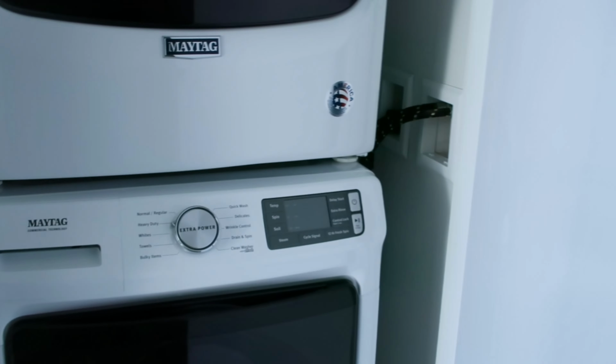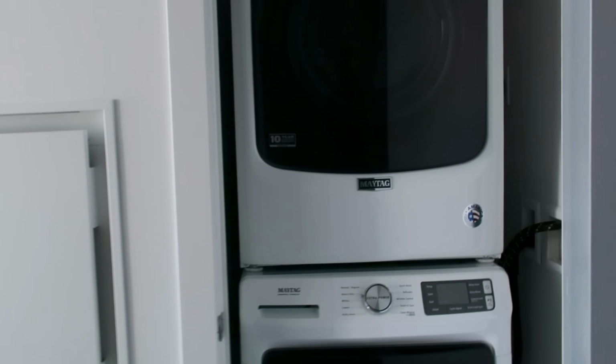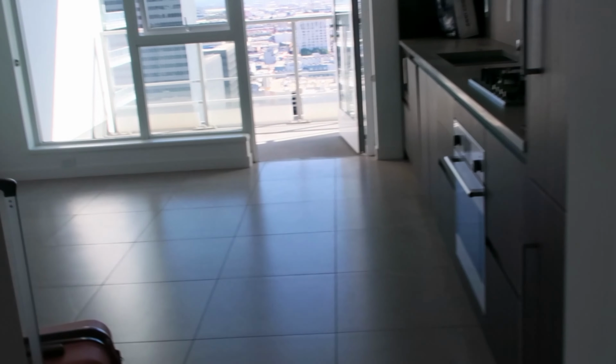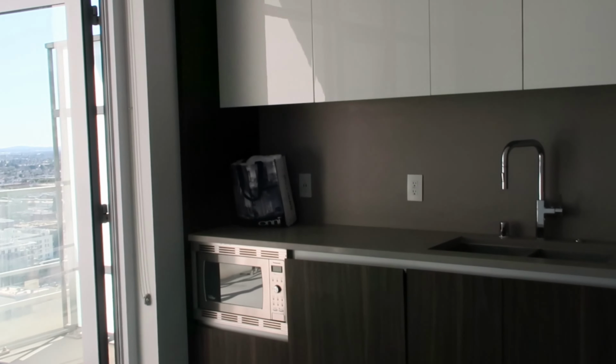And then right here in this closet, you have the washer and dryer, which if you know about LA, you gotta have an in-unit washer dryer. And then of course, it has central AC and stuff. There's the nest for the AC and the heater. And then you walk here, and this is the living room area and kitchen. Super, super cute. This is the kitchen.